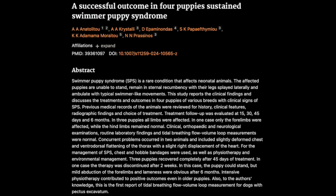It did eventually learn to stand and walk, but it continued to show some mild lameness and abduction of the forelimbs, even after 6 months. So a bit of a lingering effect. Do we know if it could continue to improve after that? Unfortunately, the report doesn't give us any further follow-up beyond that 6-month mark, so we can only speculate. But even with those lingering effects, it's still a remarkable improvement from being completely immobile.